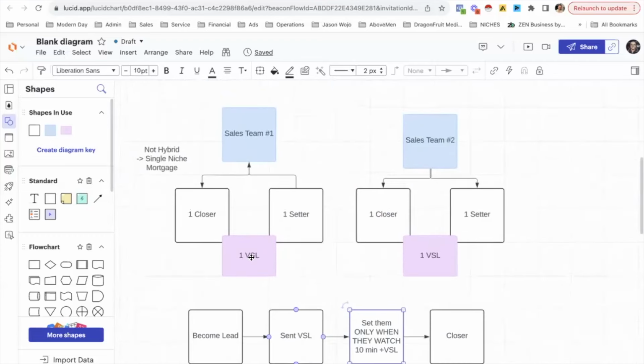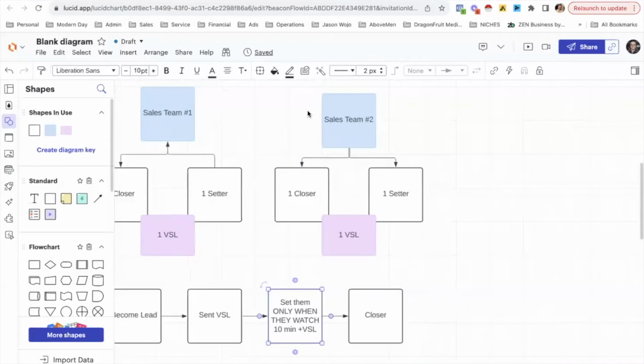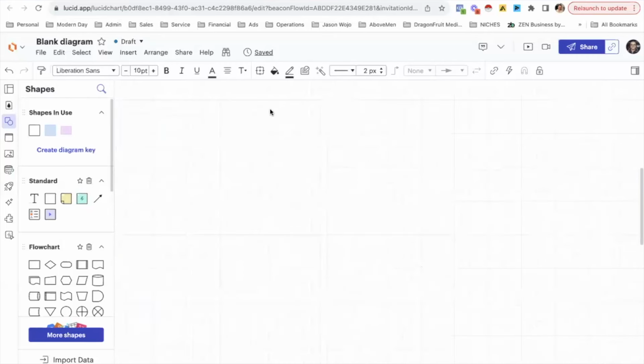Okay. And each time you want to duplicate this process, you can open new niches each time. All you got to do is create a new pod and create a new VSL. That's it. So the next VSL I'm working on is actually for SEO. Then the next VSL I'm going to work on is going to be for home renovation. And then the next VSL that I'm going to work on is going to be for the next niche, and the next niche, and the next niche.